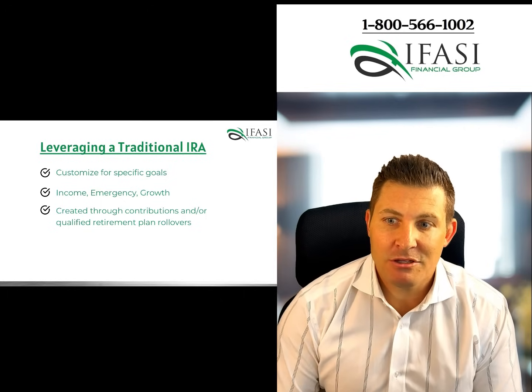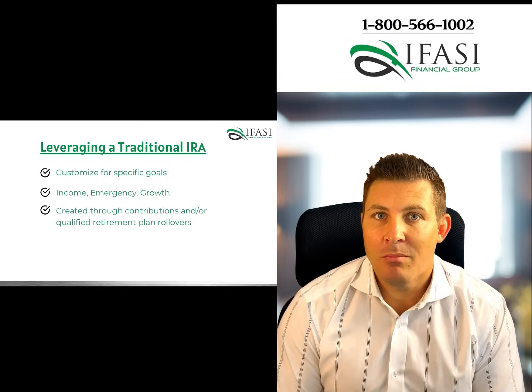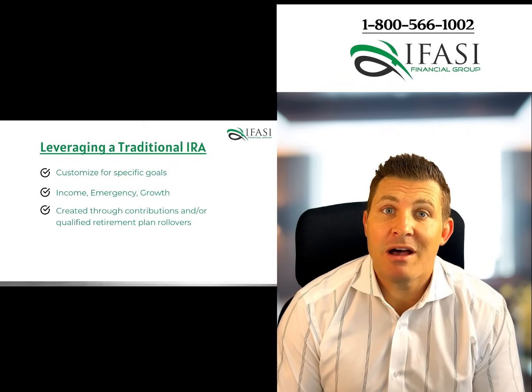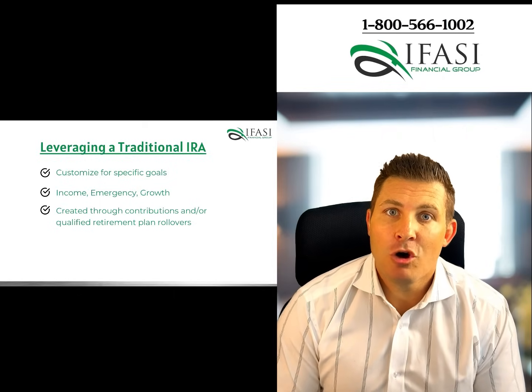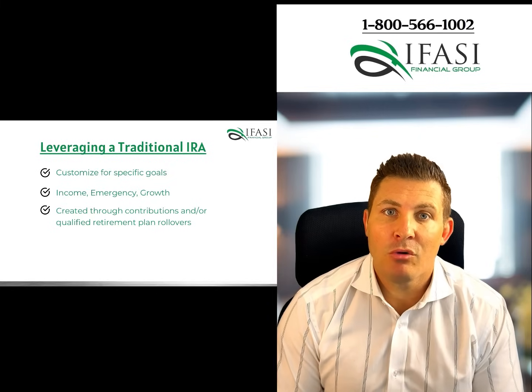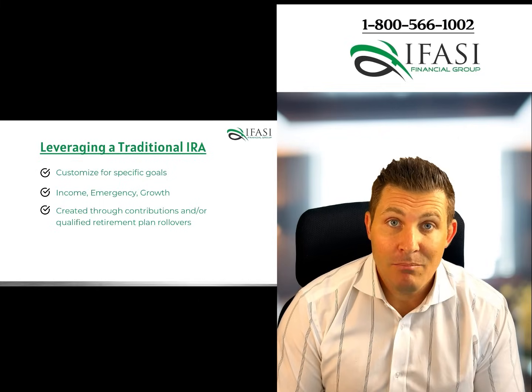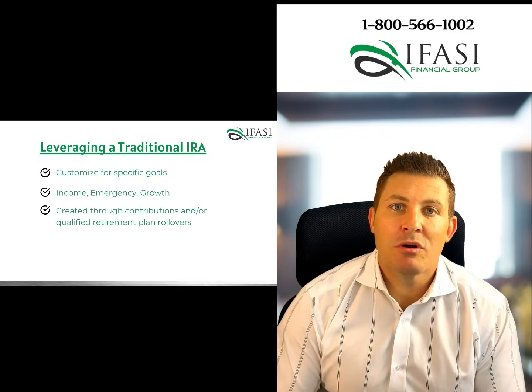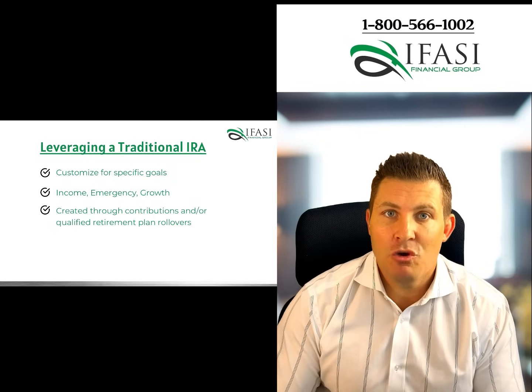a specific purpose. So like as an example with an income IRA, the whole premise of that is to maximize what your income need is. So if you're looking at a typical retirement scenario, when an individual is no longer working, they're no longer making that paycheck. They're no longer having that occupational paycheck. So now they have to rely on their assets, their buckets that they've accumulated.